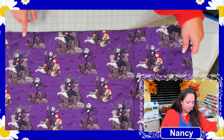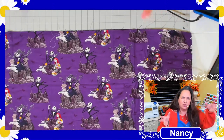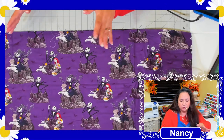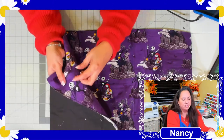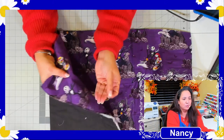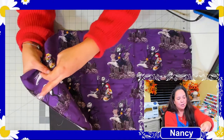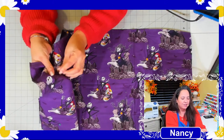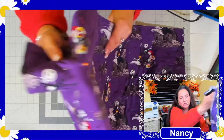So one of the things I wanted to share was how people actually sandwich their quilts together. There are several different ways that you can do it, right? Some people prefer the traditional method where you take your pins, such as this one, and you just pin your fabric together just like this. So you have that little pin showing there. So that's one way of doing it.